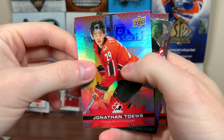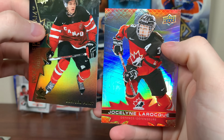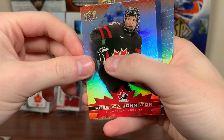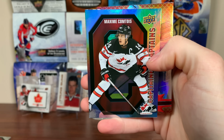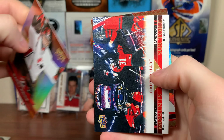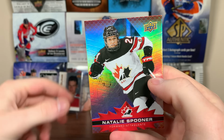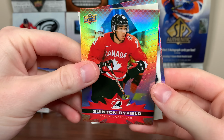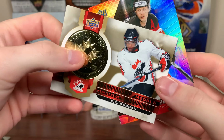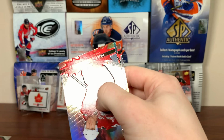Okay. We got Jonathan Toews. Oh, Braden Point. Program of Excellence and Jacqueline Laroque. And we get Rebecca Johnston and Maxime Comtois. Captains followed up by Max Domi. And then we got Carey Price. Oh, this is a nice card there. Carter Hart moments there. That 2018 team again. And Natalie Spooner. And then we got Quinton Byfield, followed up by PK. That's 08 there. Championship medals. And Jason Spezza. So I think this is a really cool set.